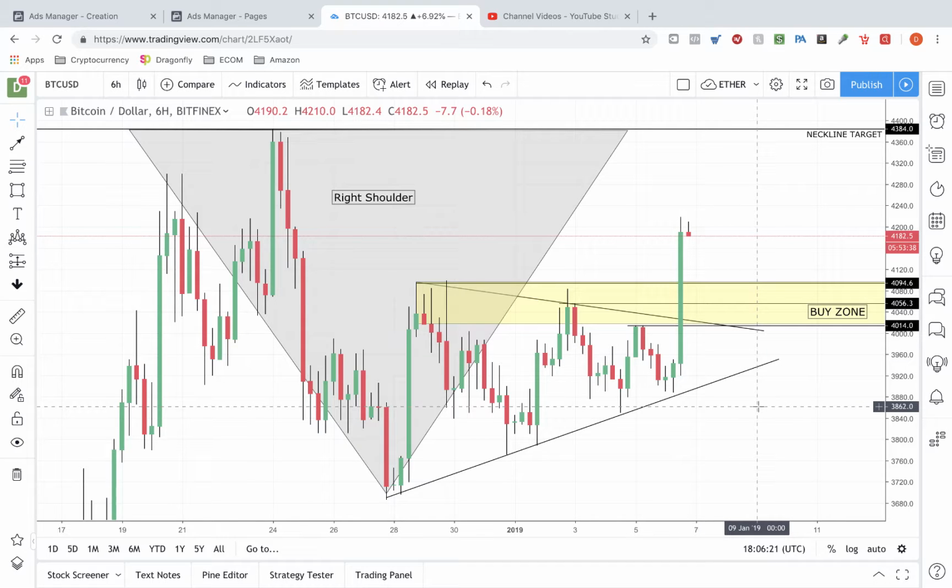So what we're looking for now is to reach the top of the neckline. Here's the neckline here around 4,400. Here's the right shoulder. We want to trade to the top of the neckline to see if the inverse head and shoulder is going to completely play out to a whole new level, about 25% up. So what we're looking for now is where Bitcoin is at the particular moment. So this will be a buy zone. This will be a setup for me.